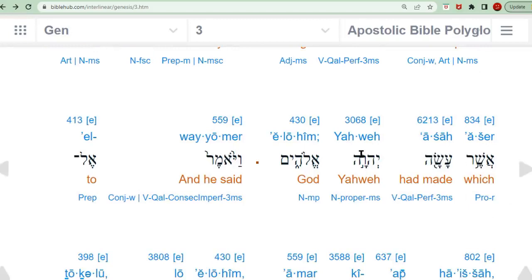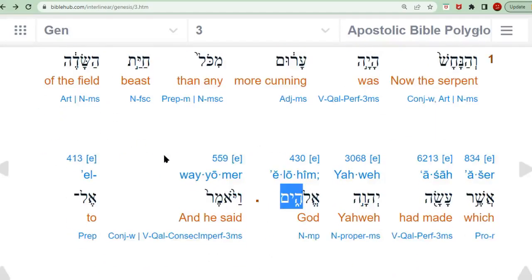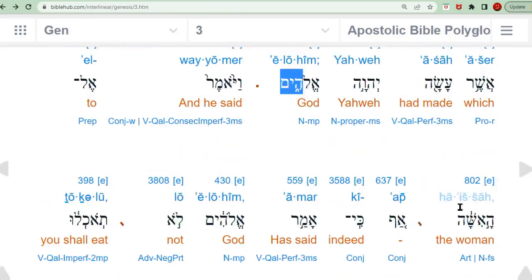And so it's talking about Venus. Venus rose before the sun. And so the halo is Venus coming up before the sun. Venus is the halo.